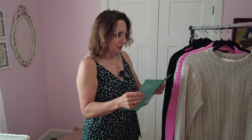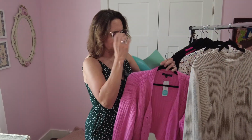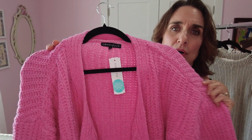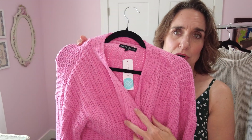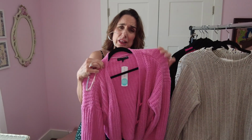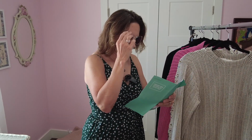Then we have the Love Ellie Audrey cropped button front crop sweater in pink, size medium. This is $46. That's a really cute sweater. I love this. I think it's my favorite out of the whole thing, and I would love to have a pink sweater like this. I don't know anything about the brand. Somebody out there tell me, is that a standard price on Love Ellie? I found that Stitch Fix tends to not inflate the price of their brands too much. So I might hang on to that one. We'll see. I'm thinking about it. Would love some input.